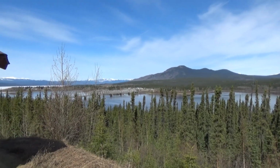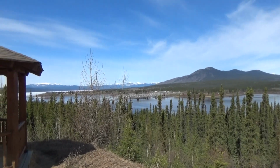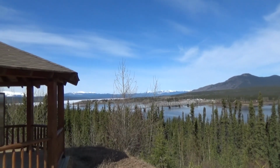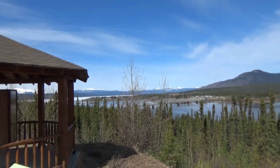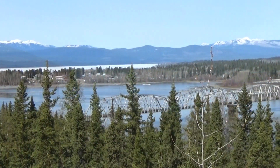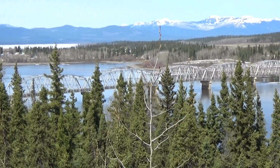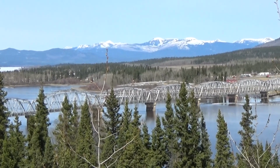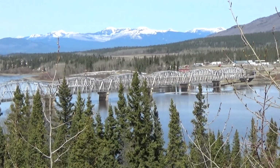Of Teslin across the bridge. It's a Tlingit village. Actually, it started as a Tlingit village, native people's village, but it's a little town now with a lot of heritage centers and museums. This is where we're going to stop and eat our lunch in the trailer and then get some gas. Down below a quarter tank. Timed it just right.